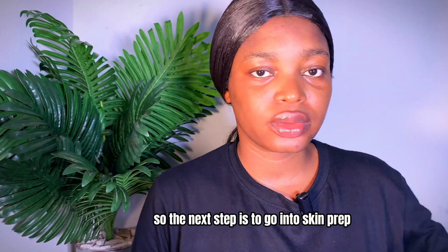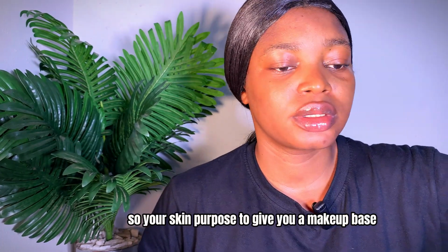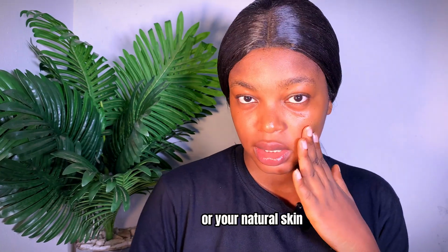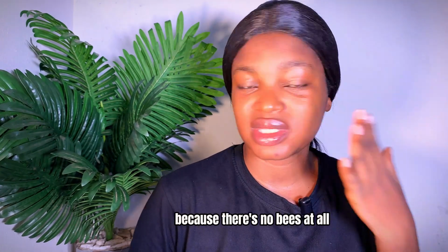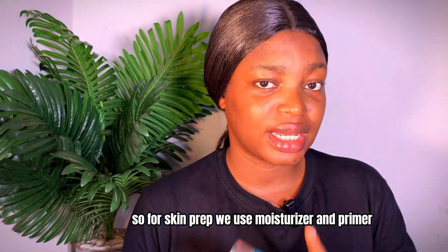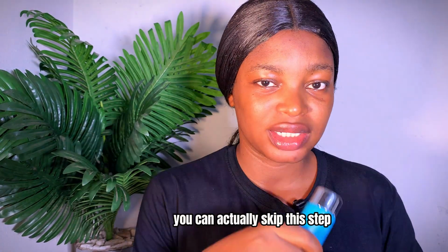So the next step is to go into skin prep. Your skin prep is to give your makeup a base, because you don't want to put your foundation on your natural skin, because it can just wear off since there's no base at all. That's the whole essence of skin prep. So for skin prep, we use moisturizer and primer. If you don't have a moisturizer, you can actually skip this step.